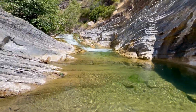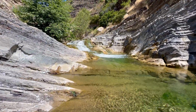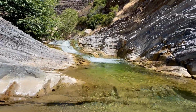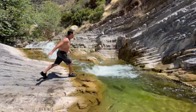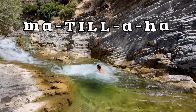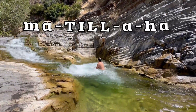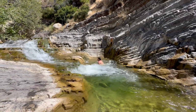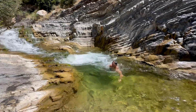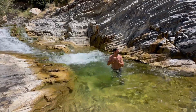I have not seen a place like this since Punch Bowls. I'm in love with Matilija. Matilija Wilderness, Matilija Falls. It's actually Matilija Falls. Kind of H sound. Well, we stand corrected. Yeah, that looks awesome. Feels so good. Oh man.